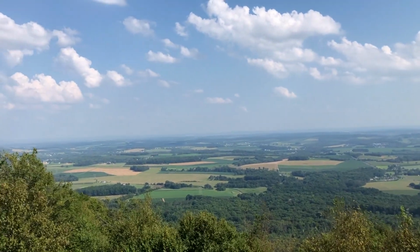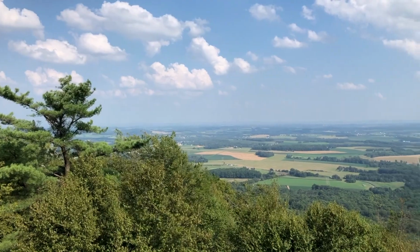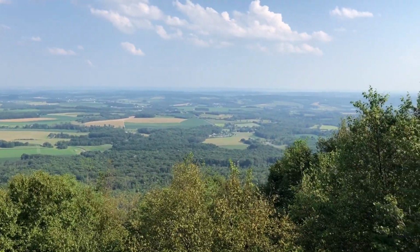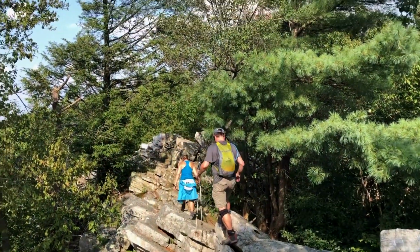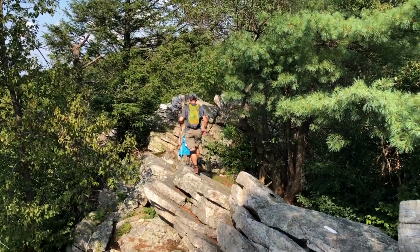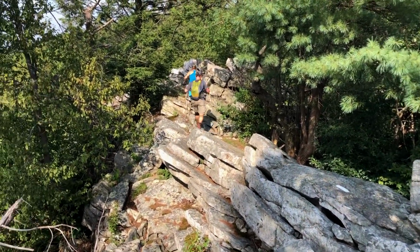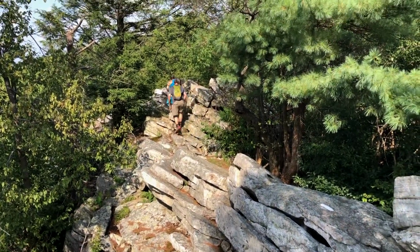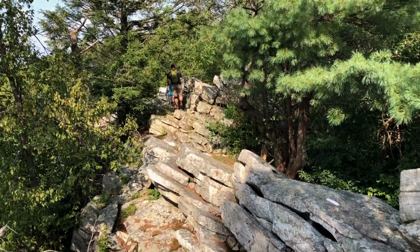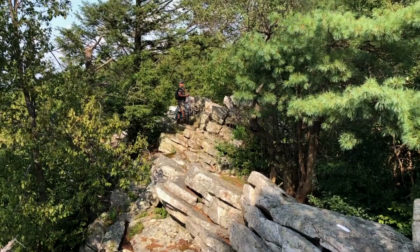Look at all that farmland down there. Clear as a bell. Nice little breeze right here on the top. It's incredible. Great day. Wow, still going. Still going. This is just something else. I daren't try to do that without extra hands, but I did want to show you this because this is pretty tough. This makes Albert Mountain look like a walk in the park.